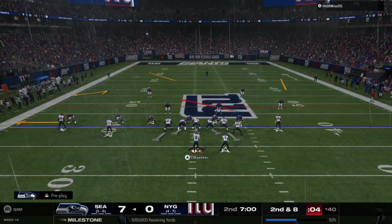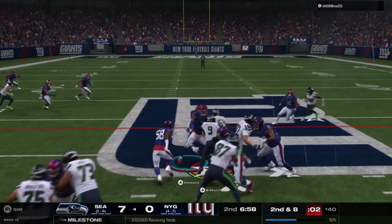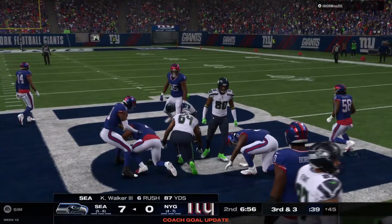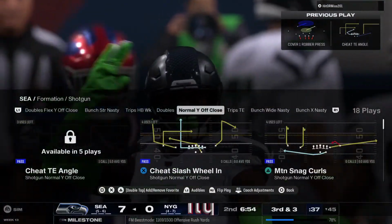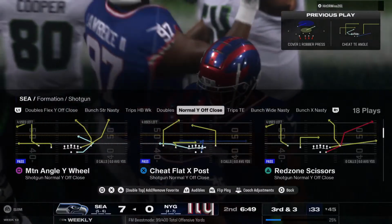Ball on the 40 now. Here's 2nd down and 8. From the gun, it's Walker, and he takes this up right near the 45-yard line. It'll be a gain of 5, but still about 3 yards shy of the first down marker.